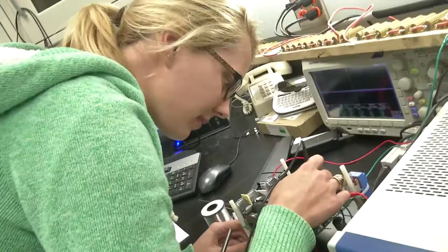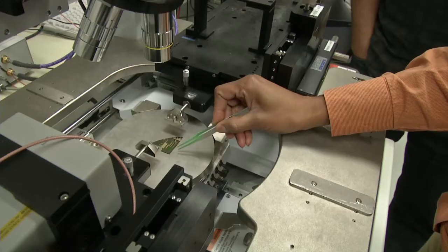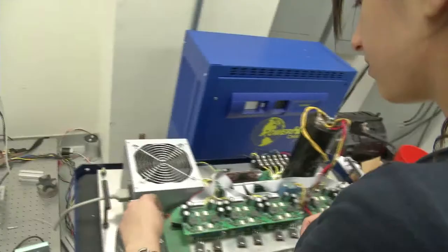Ways that we work with our local companies can be summarized by the four R's: relevance, recruitment, research, and relationships. Because of our close ties with the industry and the fact that they give us input on what they need, it allows us to teach our students accordingly. And so when they graduate and they get recruited at these companies, they can hit the ground running. They are hiring our graduates.